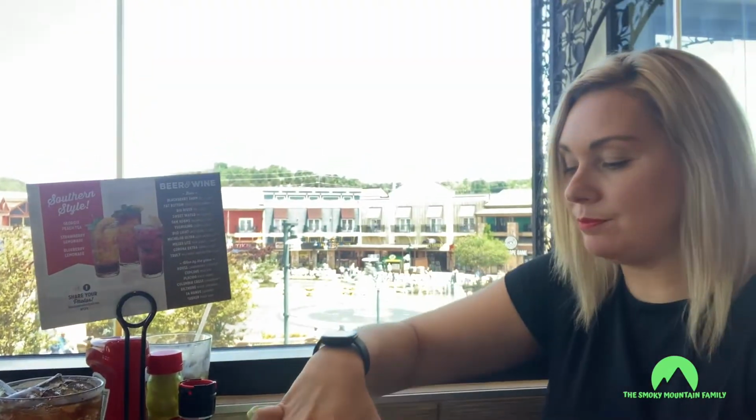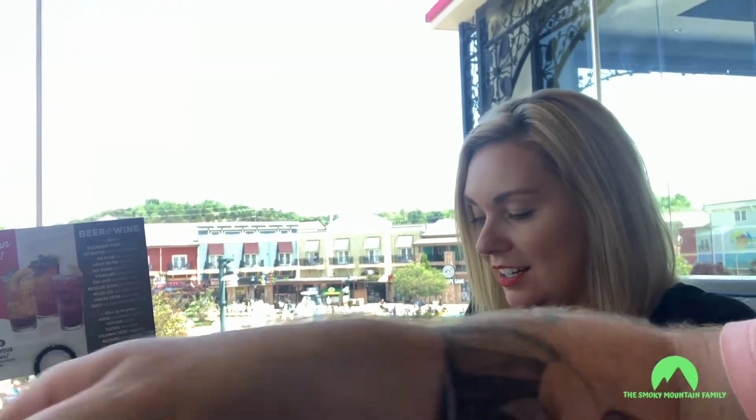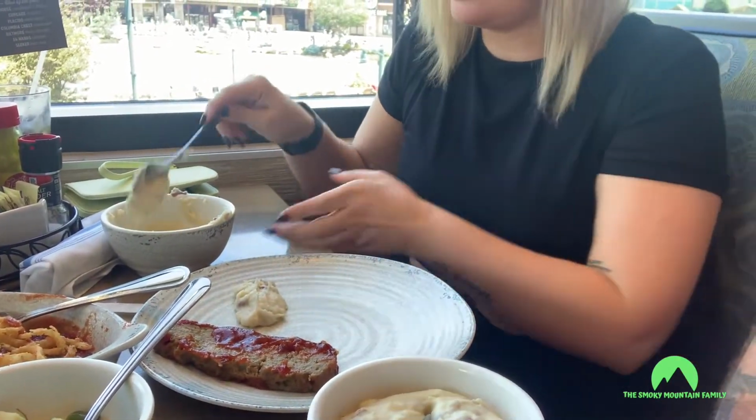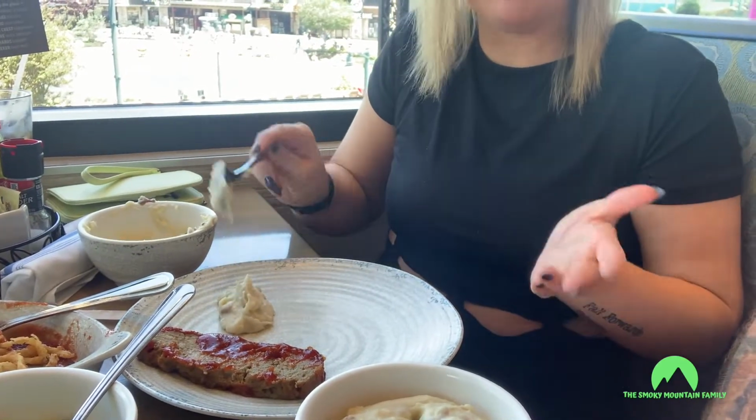So if I like this meatloaf, we might need this one. Now you can see here, you want to ask for more. Like, he didn't really get that many potatoes, and it's already gone with that much. Maybe we just eat a lot. I don't know. I know I eat a lot.